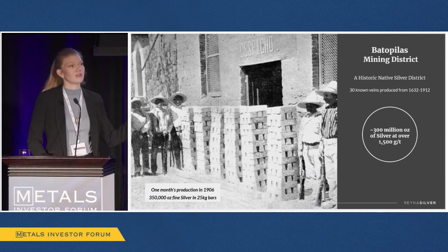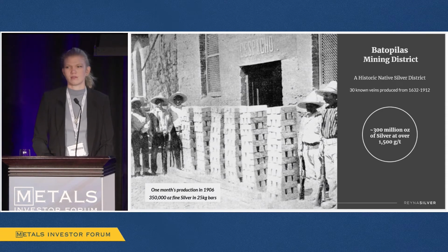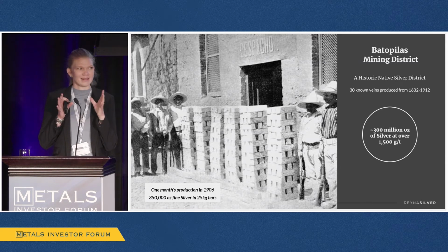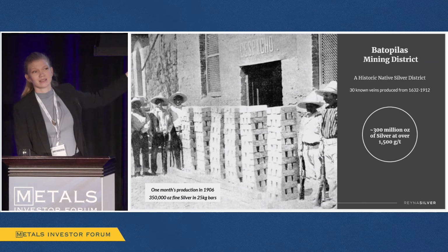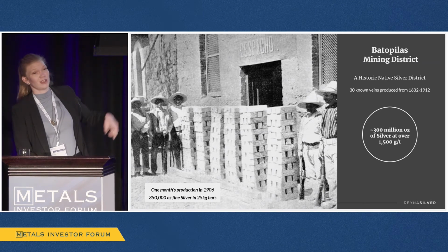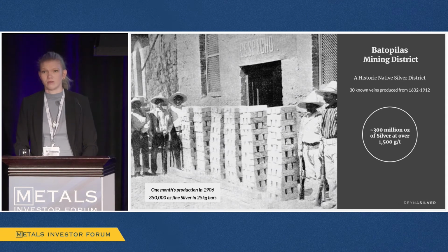So to get into some of our projects, in Chihuahua, we have Botapilas. This is the native silver district. Historically, it produced 300 million ounces of silver. The ore bodies were 75% silver. They're like these Brillo pads of silver. That is 1 month's production of silver in 1906. Each one of those bars is 25 kilos, 1 month producing 350,000 ounces of silver.